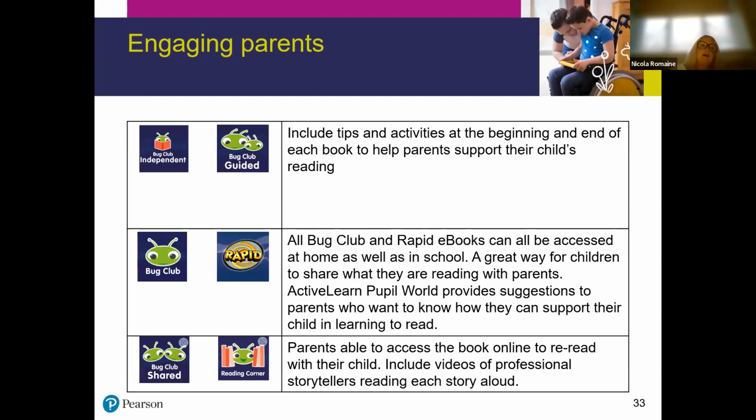And just a side note, really, that Book Club Shared even includes videos of professional storytellers reading each story out loud, so that parents and children can enjoy listening together as well. So it's not necessarily the parent reading the story to the child, they can both enjoy that together. So obviously that really mitigates parents that aren't confident in reading to their children as well.